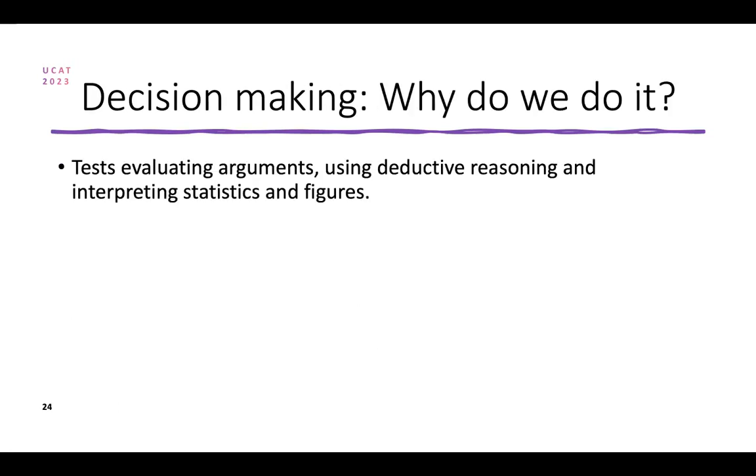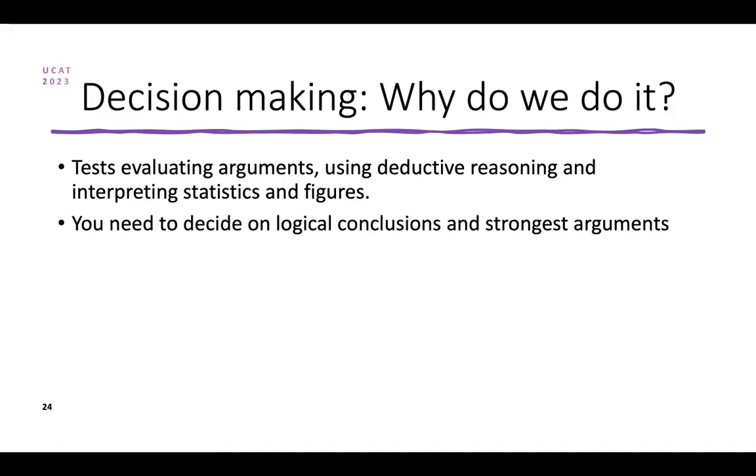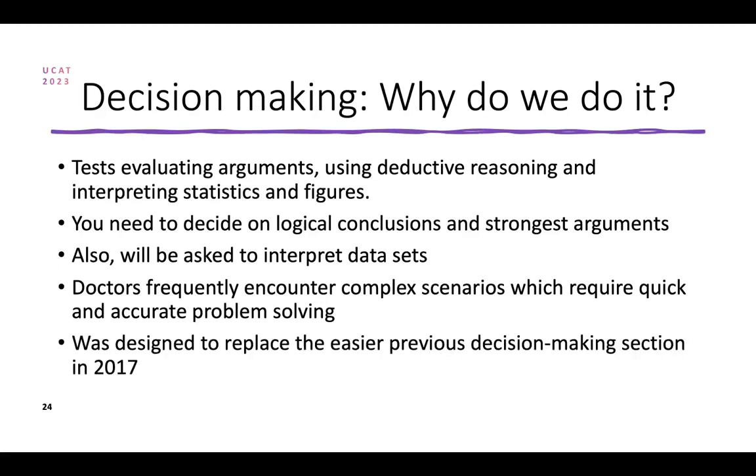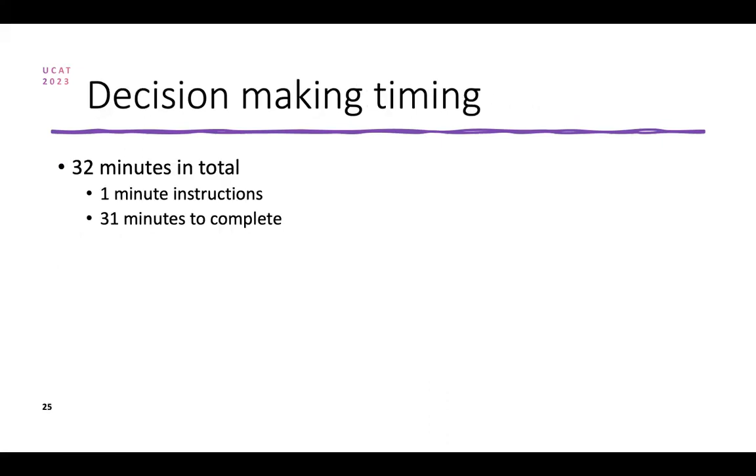So why do we do it? It tests evaluating arguments using deductive reasoning and interpreting statistics and figures. You need to decide on logical conclusions and strongest arguments in everyday life as a medical doctor or as a dentist, because I assume some of you will be doing dentistry as well. Also, we'll be asked to interpret data sets. Doctors frequently encounter complex scenarios which require quick and accurate problem solving. And it was designed to replace the easier previous decision-making section in 2017.